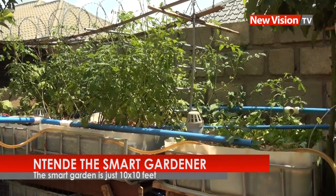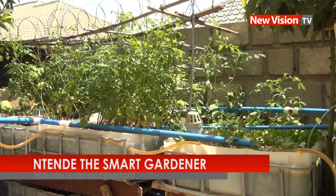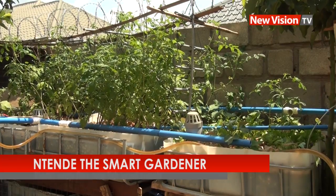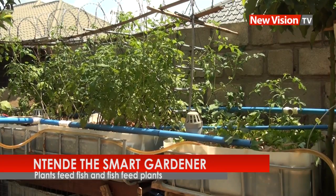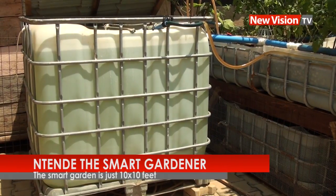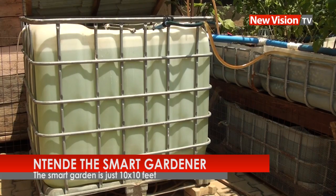Ntende explained that the system works when the fish waste provides organic food for the growing plants, and the plants naturally filter and purify the water in which the fish live. Simply put, the fish waste provides all the food the plants need to grow.